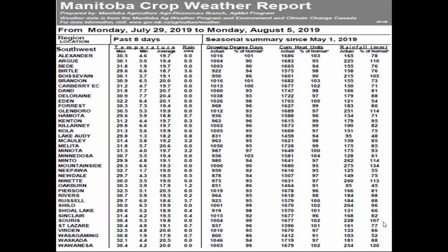And I think when you look at all of that, probably the biggest effect we're seeing is the lack of rainfall causing a lot of the crop to ripen prematurely. Between the heat and the lack of moisture, a lot of the crop over the past week to 10 days has definitely started to ripen in. We're definitely getting into harvest mode.